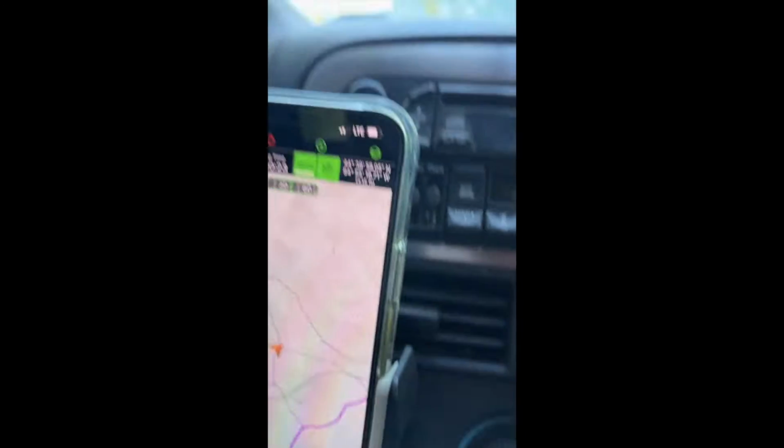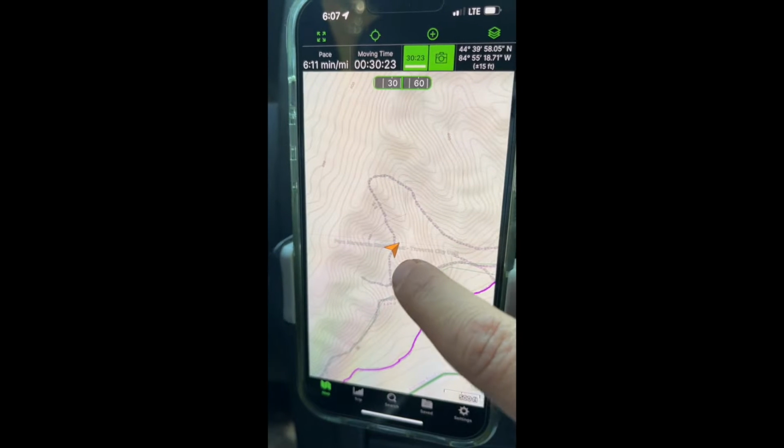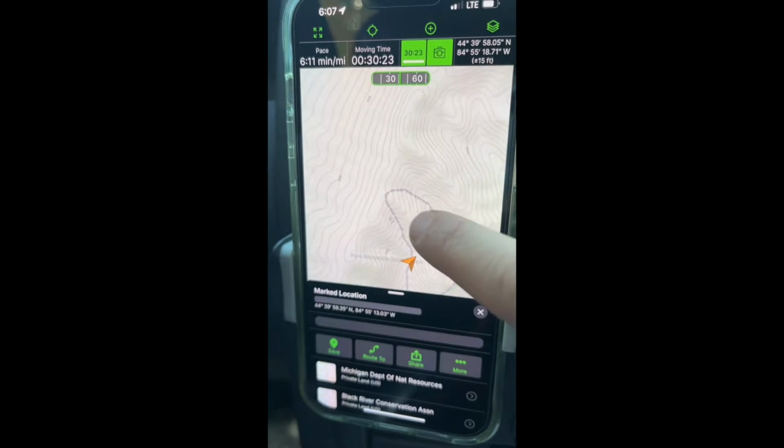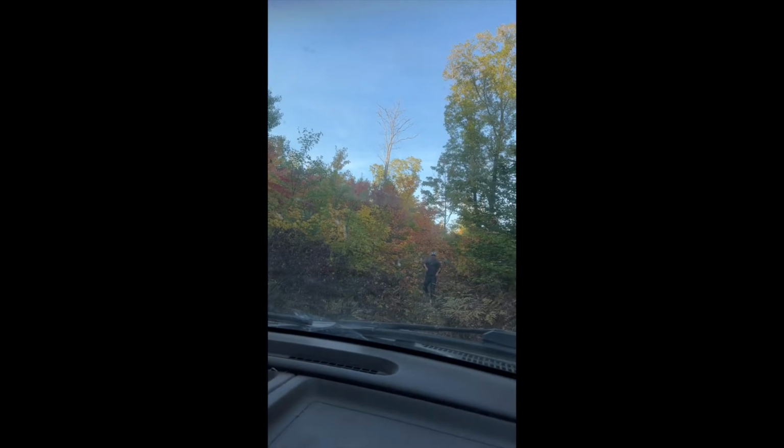What we're trying to do is, here's us right here on our map, and there's a trail that goes all the way along here, and we're trying to find where it goes because it looks like there's a down tree over here, and it looks like maybe that it may be blocking the trail itself. So we're gonna get the verdict.